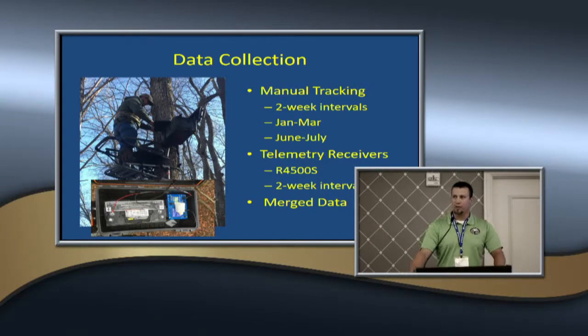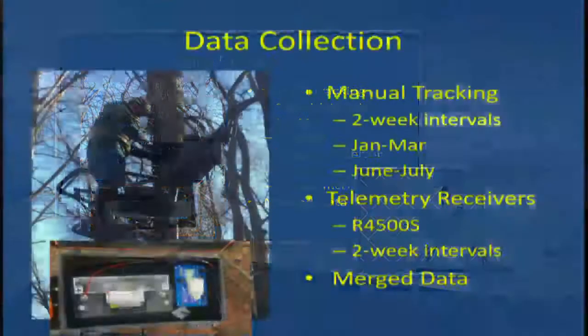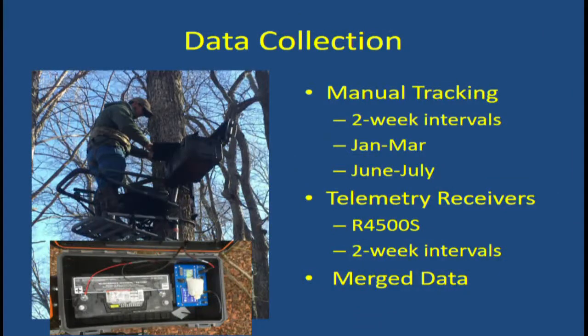We also have telemetry receivers. Now, these are the R4000Ss by ATS. We've got them in a toolbox with a deep cycle battery mounted 20 foot up in a tree. And so we're also swapping out deep cycle batteries every 2 weeks just to make sure that we don't lose that power and don't miss data. It's also pretty convenient to download that data and give us an idea of what fish may have gone past those systems. And then the idea is that we merge these two data sets together.